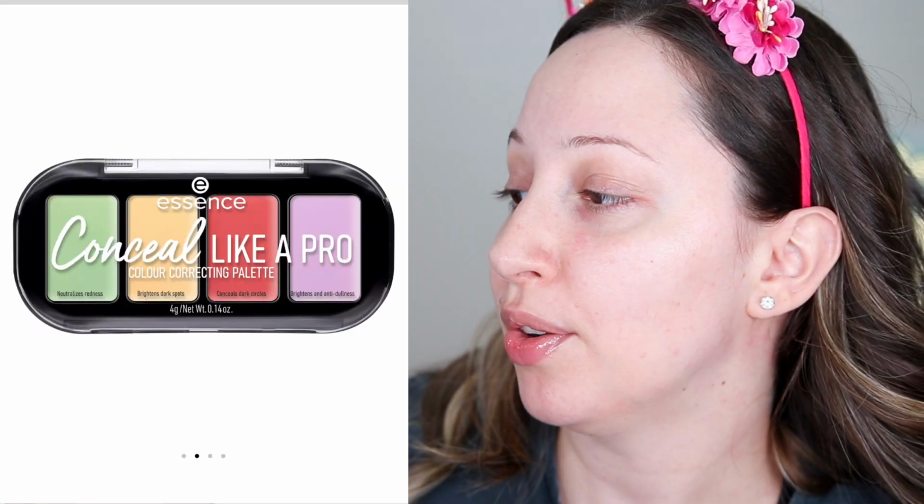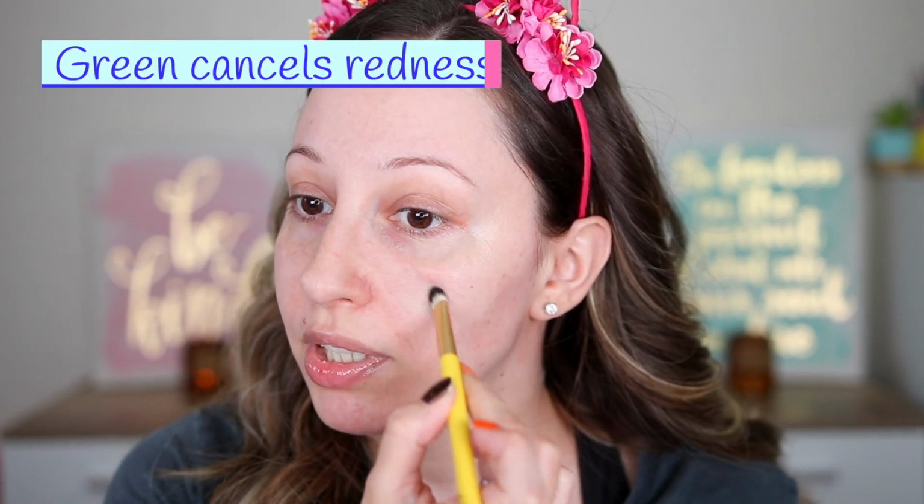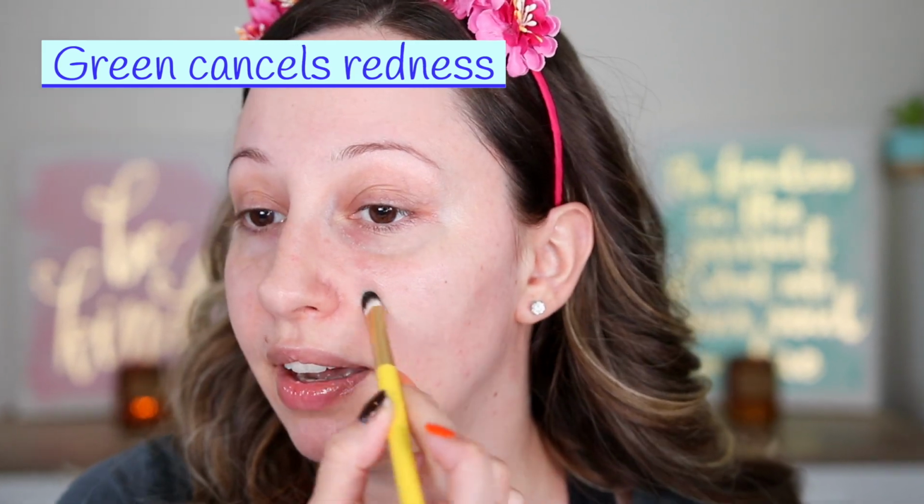Moving on to the Conceal Like a Pro Color Correcting Palette. I really want to swatch this to see the consistency. Okay, it feels like they're not super slippery. I'm going to just take the product with a spatula and then with a synthetic brush. And I'm gonna use this on the area that I have redness.